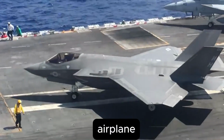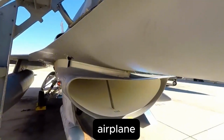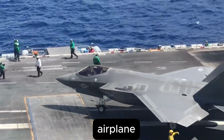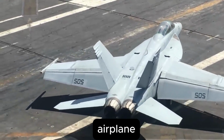But why is this aircraft so crucial to naval operations? The answer lies in its stealth, its sensor fusion, and its network-centric warfare capabilities. The F-35C isn't just a fighter, it's a force multiplier. With its ability to share real-time data with other assets in the fleet, it enhances situational awareness like never before.